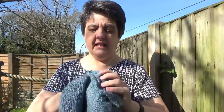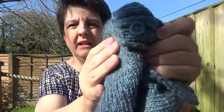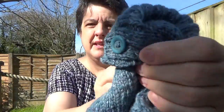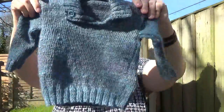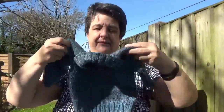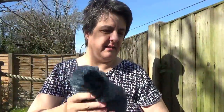I've also managed to get some, I've only got one on because I'll show you I need more yarn to be able to put the other one on, but I managed to find a button, if you can see that because of the shadows, exactly the same colour, so I'm really pleased with that one. So that's for George. It's a bit big for him yet, so hopefully by next winter it'll be just right.